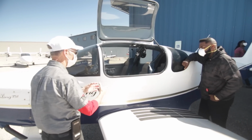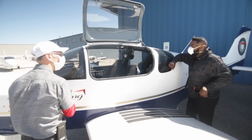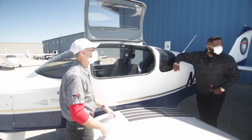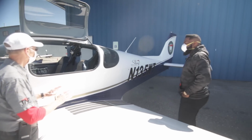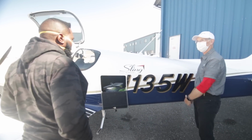So you can put the seat where you like it, give you the headroom and the legroom that you want, and then adjust the rudder pedals to where you want them, just like the Yukon. Fully adjustable. So it's 12 inches by 15 inches by 24 inches.